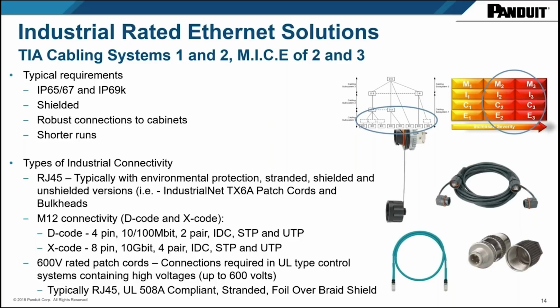So you're going to have IP65, IP67, even 69K rated solutions. You're going to have a lot of shielding happening in this space, and you're going to have robust connections that can withstand vibration to your cabinets. You're also more likely to have shorter runs comparatively to the other sections of the network. For this section of the network, the most common type of connector is the M12, which is a barrel style connector.